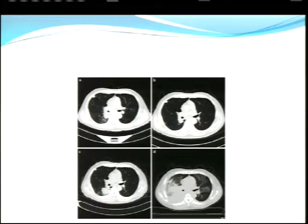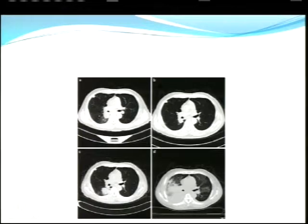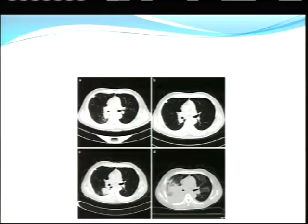Now, this was the CT scan pre-icotinib, so you can see the tumor here. After icotinib treatment, when he had the partial remission, you can hardly see it here. Then when he had a recurrence, and this was following when they added sorafenib to it.